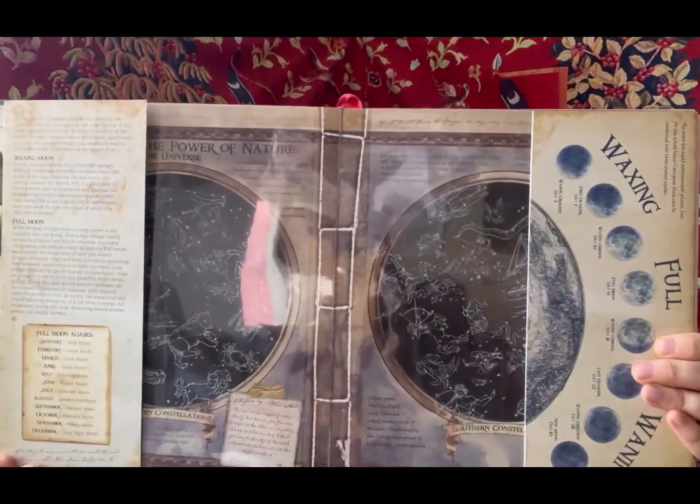Then the next one is my most favorite chapter. It's called Harnessing the Power of Nature, the Universe. And this is absolutely amazing, really. Sorry, I'm using the word amazing a lot, but this is just next level. It's awesome, absolutely awesome. I'm gonna open it for you.